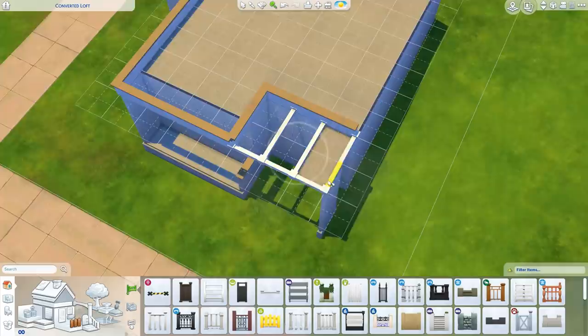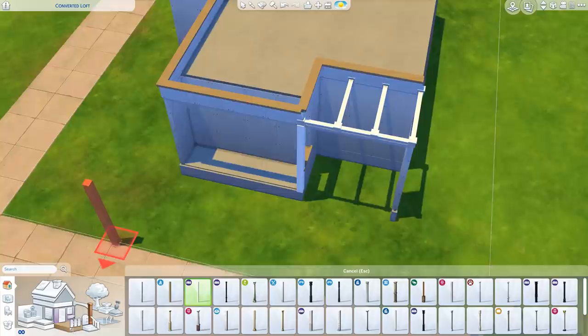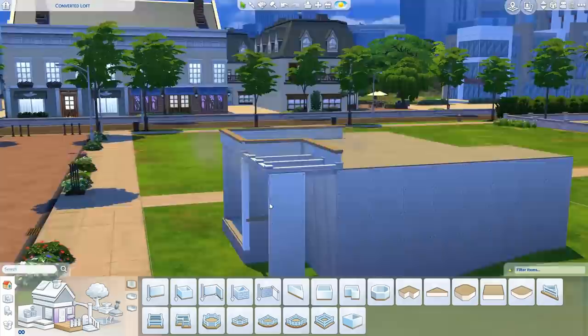The middle, I'm not sure I'm liking this design anymore. I think we might need to put a column there. Yeah, that's all right. She looks pretty good. We got a little bit of flooring up here just to cover that big gap. Okay, that's looking good. I'm enjoying that.